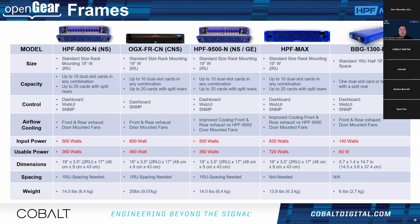And then to the far right, we have one that we've been discussing for some time now, but I just wanted to put it in the context of what it is that we offer within the OpenGear. So the 1300, this is for those customers that need and want a very portable standalone solution, let's say you want to have an encoder or a card that has multiple channels, but in a portable package.